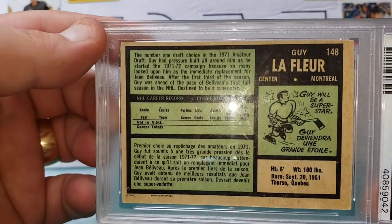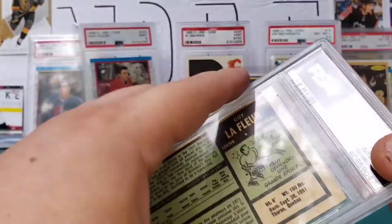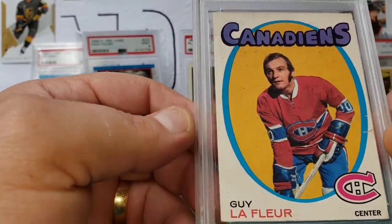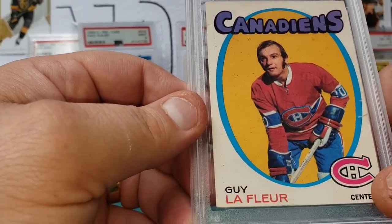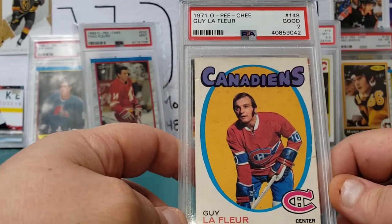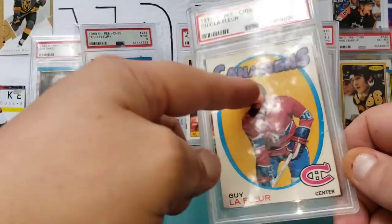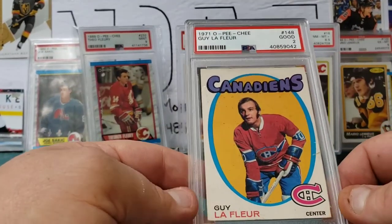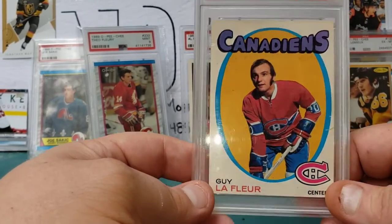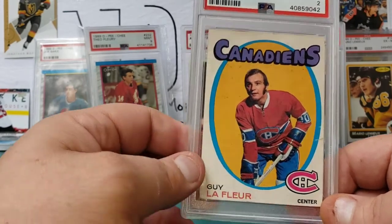It is very off-centered, so you can see up there on this side is way less than over there, obviously. But I have no complaints with it. A little bit of damage here, a little corner damage, foxing, a little bit there. I personally think, and I bought a Lemieux rookie from him as well, KSA graded 3 with a big crease through it, I personally think this is in better shape than that, but PSA, again, grades harder than KSA. So we've got a Guy Lafleur rookie card, graded 2, love it, I don't care, it's awesome.